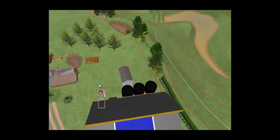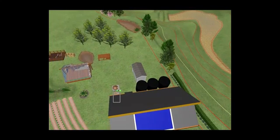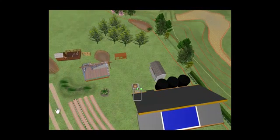As we work our way back, you can see here are the rain storage barrels. Due to the amount of rain that's received on this property, it's over 40 inches a year, and the size of the roof, you can store a considerable amount of rainwater on this property.